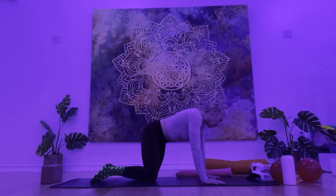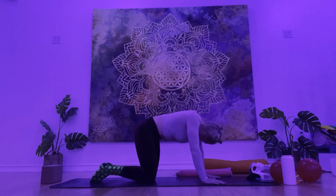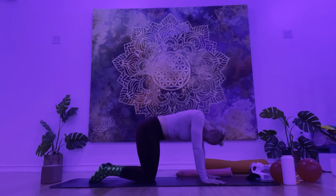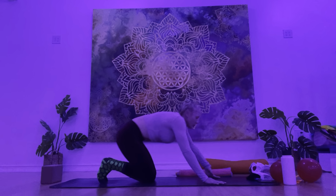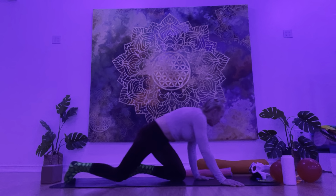And when you're ready, just maybe wagging the tail side to side. Relax the shoulders and the elbows. Let the head hang down. Shake the head, yes and no. And we'll come down onto our mats.